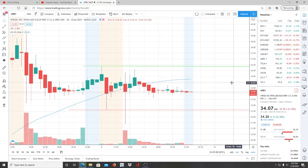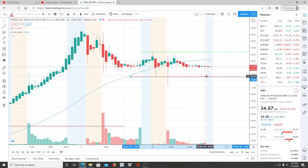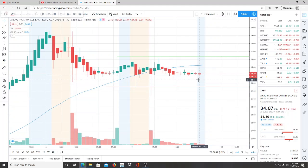So trivia question. What is the lowest point reached in today's chart? What was the lowest point reached today? And it was lower than the support that we are looking at right now based off of the charts. What was the lowest point and why is it important?